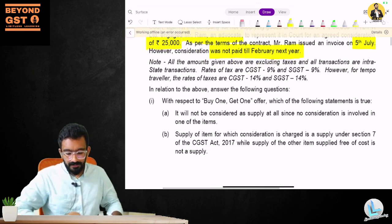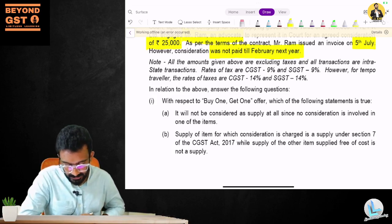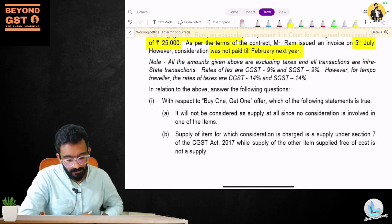In relation to the above, answer the following questions. There are three questions in this particular case. Question number one. With respect to buy one get one offer, which of the following statements is true? A. It will not be considered as supply at all since there is no consideration involved in one of the items. Is that correct?